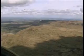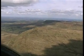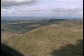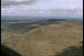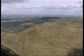On your right hand side, like we have at the moment, then we have the right of way. We always turn away from the ridge, and if we want to overtake somebody, we always overtake them on the inside.